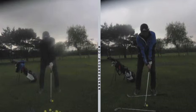So we changed plans. We went to the far side of the driving range thinking that would be a better idea to get away from the midges and the flies, but it was exactly the same. It was pretty torturous. It was quite comical actually. We couldn't go 5 seconds without brushing the flies off our face and scratching our arms. So anyway, let's get back to the lesson.